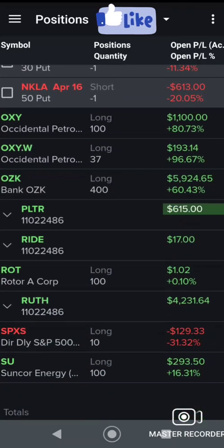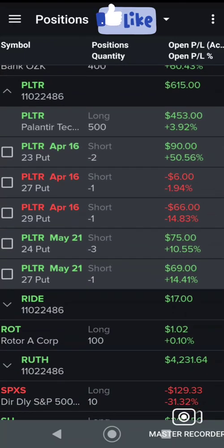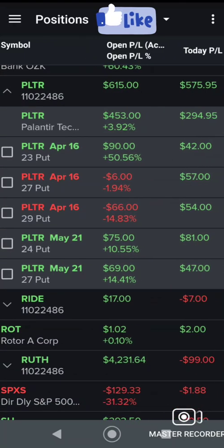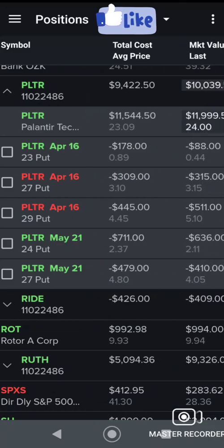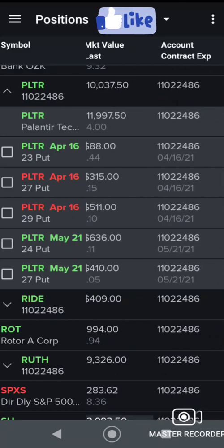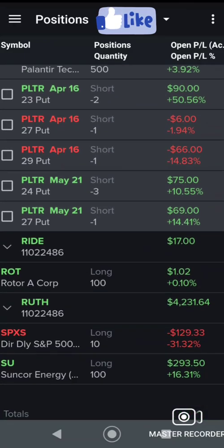Nikola, I'm going to have to handle next week. It's a real problem stock for me. Palantir, nothing expiring today, but next week's expiration week. Looks like I'm going to have to do some stuff there, probably some rolling, some diagonals or something. Looks like I'm making a little bit of money out in May and a couple in April.